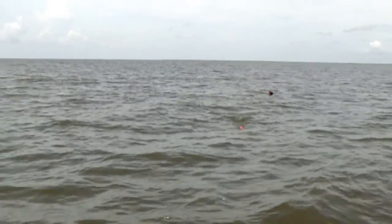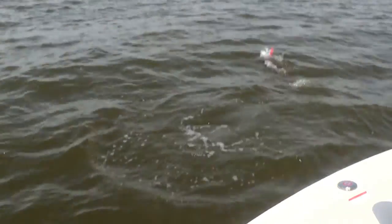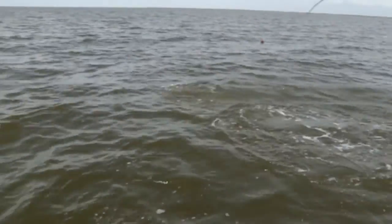In Mississippi, Captain Sonny Schindler over in Bay St. Louis is doing very well also in triple tail. Those fish tend not to be as big as they are over in Alabama in the Mobile Bay area, but he's still catching plenty of them. And there's a possibility every day of catching a 10 or 15 pounder there too.